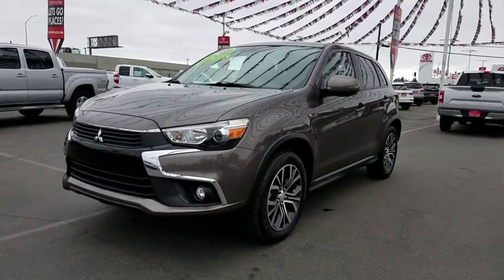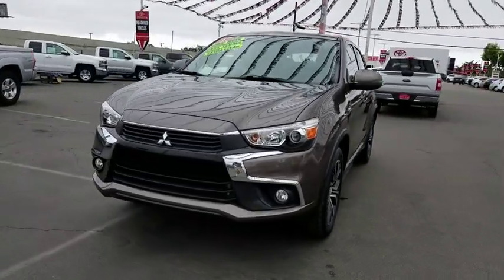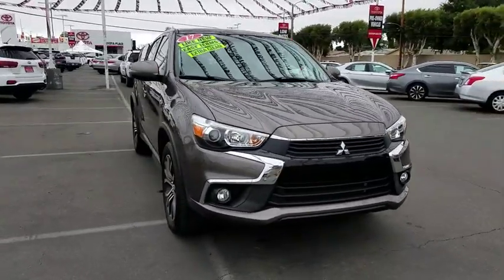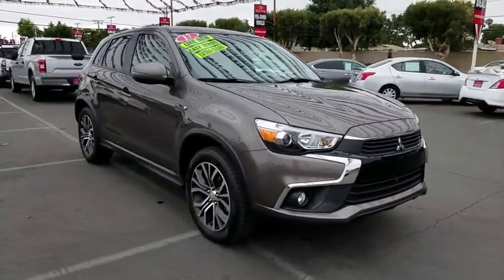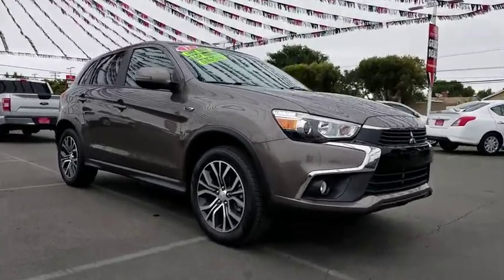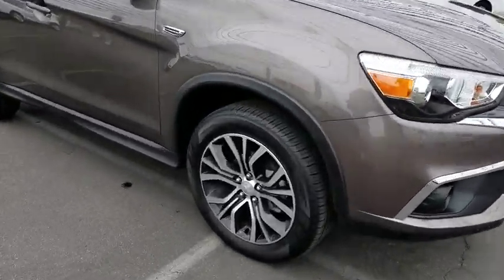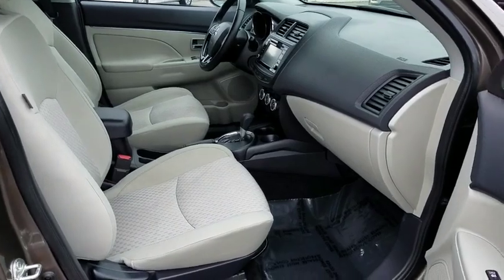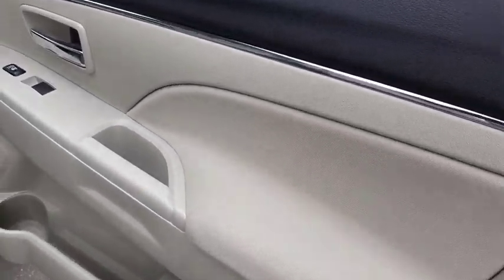We are pleased to show you the 2017 Mitsubishi Outlander Sport. The new Outlander Sport features a fuel-efficient engine paired to either a 5-speed manual or a continuously variable transmission and comfortable accommodations for 5. Passengers will be treated to a refined ride in comfortable surroundings with a host of welcome features. Here are some of this vehicle's great options.